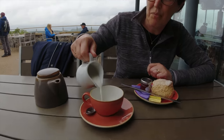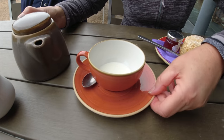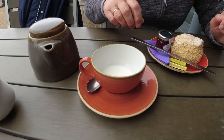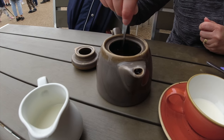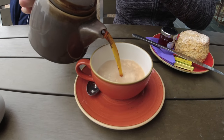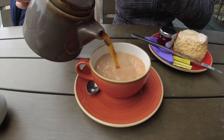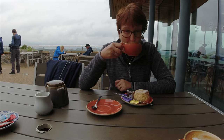Oh, so nice to get a proper cup. Yeah. The National Trust are still doing disposable paper. I think there's two bags in there. Lasted a long time. Get two cups out of this. Lovely. Cheers. Cheers, Charlie Brown.